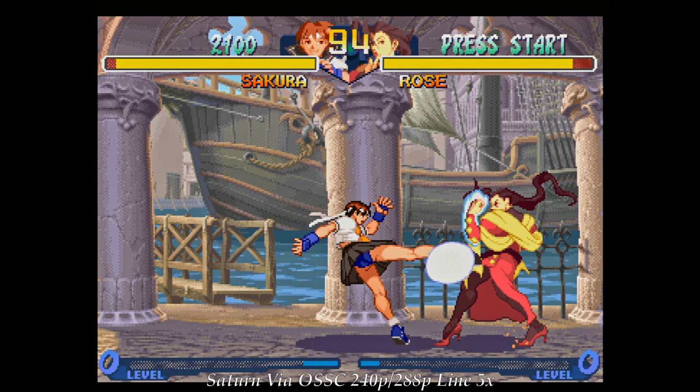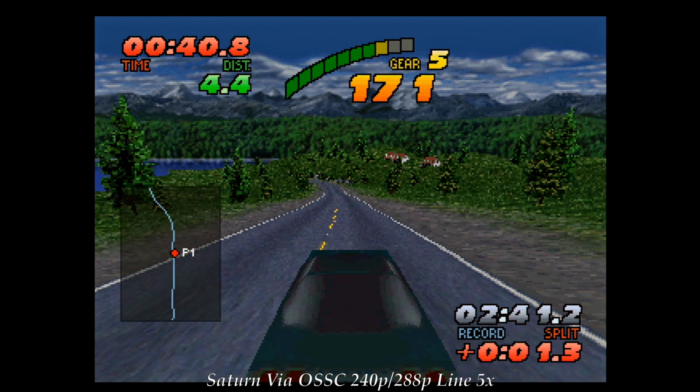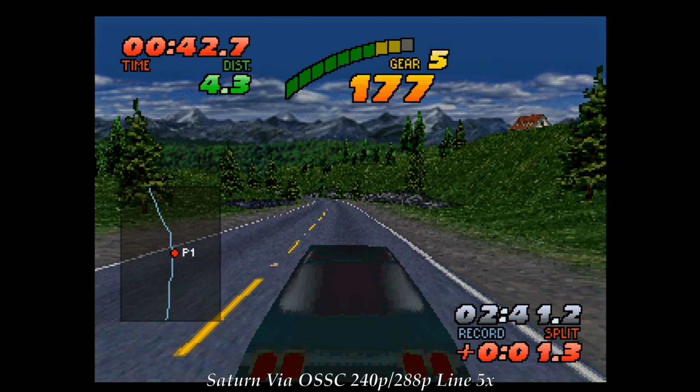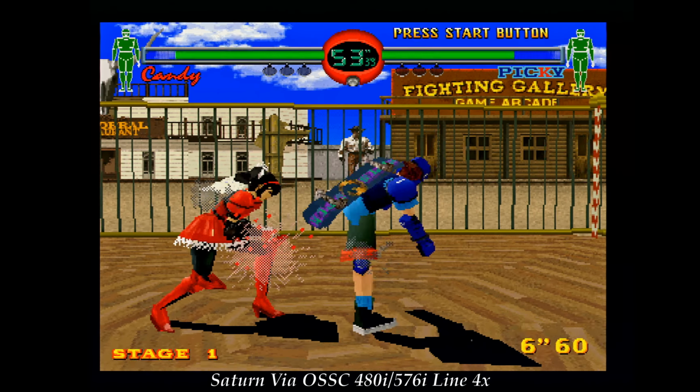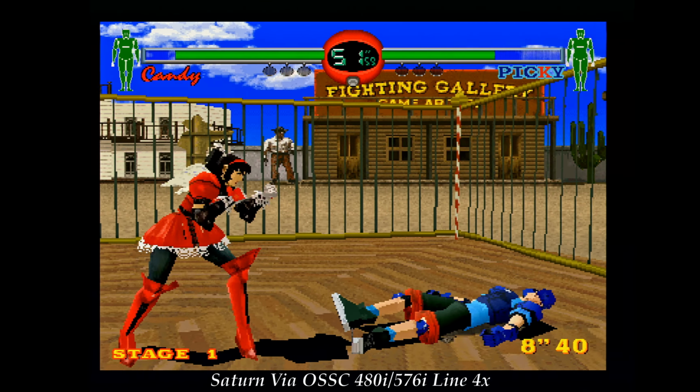Alright, I will see how both options fare against each other. I will test 240p, 288p and 480i interlaced games, and at the end compare the sound quality to see which one comes out ahead.